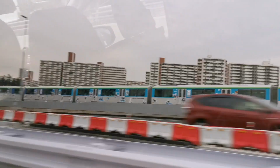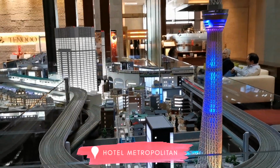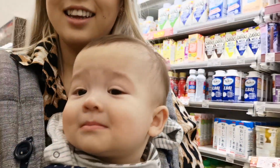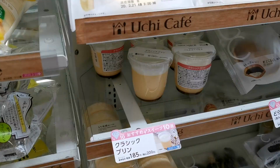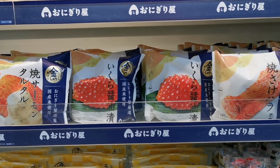Since our Shinkansen train departs from Tokyo Station, we are staying at the Metropolitan Hotel right beside it. The first stop is of course the kombini. Last time my son didn't eat any of the jarred baby food, so we are getting some items he can eat, such as pudding and egg. Don't worry, the fish egg onigiri is for me.